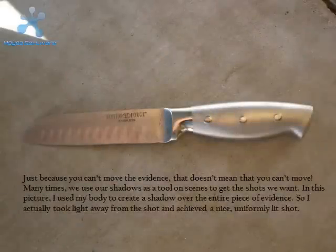Just because you can't move the evidence, that doesn't mean that you can't move, right? We talked about that in the vehicle. Many times, we can actually use our shadows as a tool on scene to get the shots we want. So in this picture, I used my body to create a shadow. I stood in between the sun and the evidence, and I put the entire piece of evidence in shadow. So I actually took light away from the shot and achieved a nice uniformly lit picture.